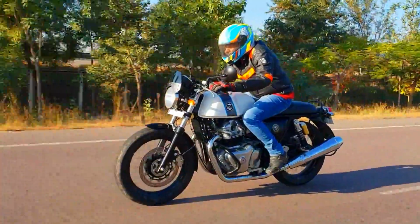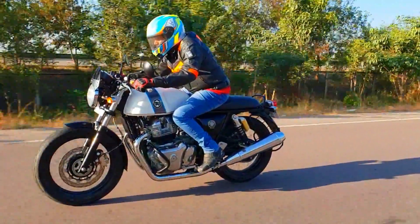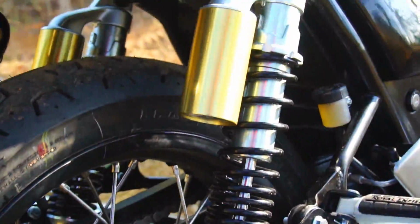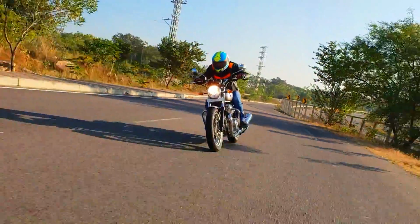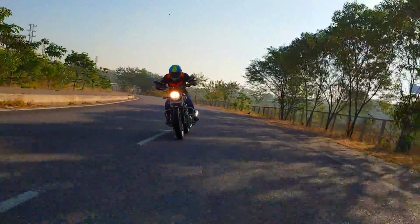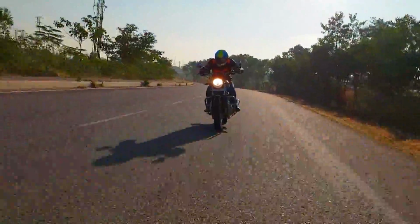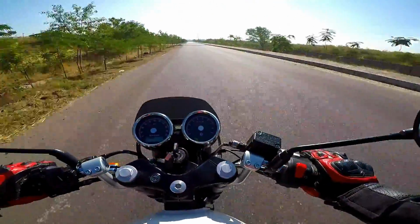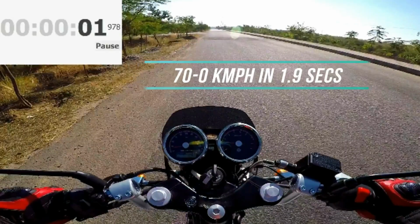Now this is perfectly aided by the swing arm and the suspension setup. We get chunky 41mm telescopic forks up front and gas charged shock absorbers at the back. The front end feel is superb for both the bikes. The shocks just absorb every bump on the road effortlessly, and the rear shocks lend the chassis superb stability at higher speeds. The brakes are brilliant too. We get a 320mm disc up front and a 240mm disc at the back. We get dual channel ABS as standard, which is great.